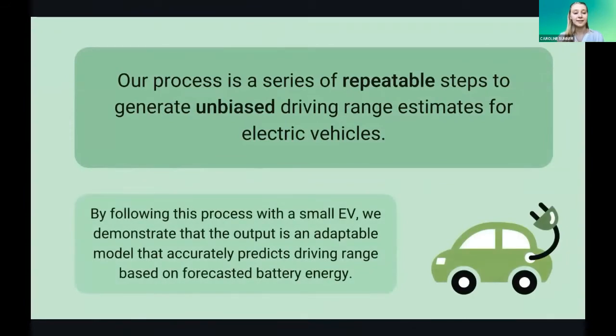So our process is a series of repeatable steps that generate an unbiased driving range estimate for electric vehicles. By following this process with a small EV, we are able to demonstrate that the output is an adaptable model that accurately predicts driving range based on a forecasted battery energy.